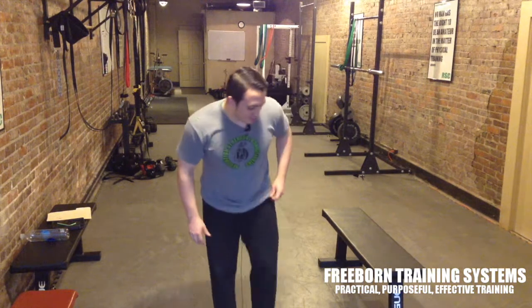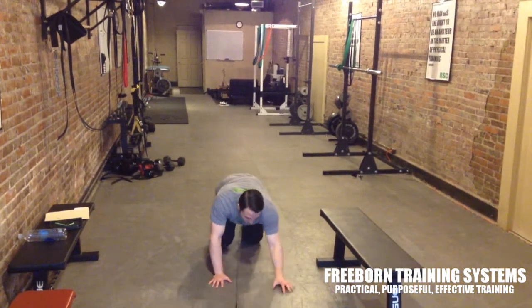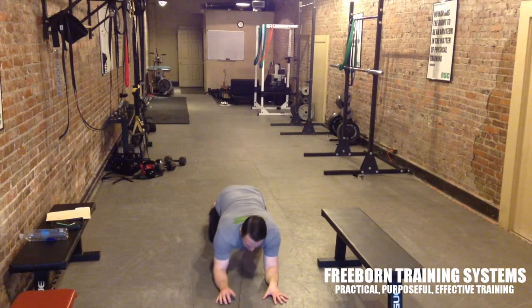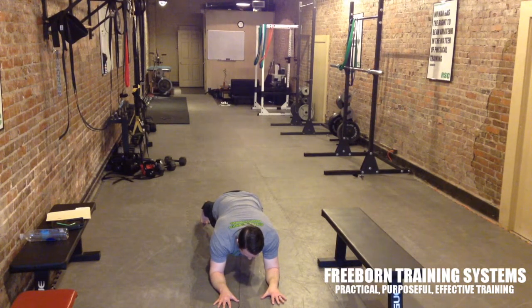For the RKC plank, we're going to get down on the ground. We're going to put our elbows just in front of our shoulders. We're going to have our toes into the ground. We're going to come up. We're going to squeeze our glutes. We're going to think about bringing our belt buckle to our chin. Rib cage is down. If you're shaking, that's okay, but we're going to hold it for about 20 seconds.